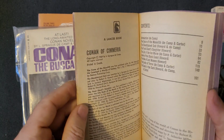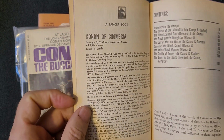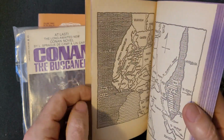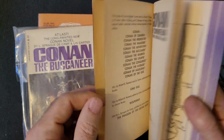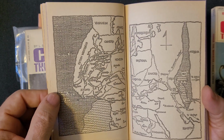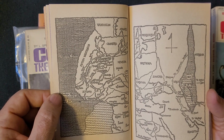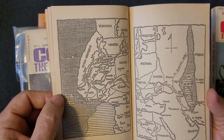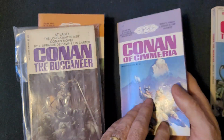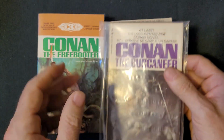at the publication here. Yeah, it gives you information of where they were originally published. And it shows you a map. This map was actually created by Robert E. Howard. Basically, a map that was superimposed over Europe and parts of Southeast Asia. All right, so that's Conan the Buccaneer.